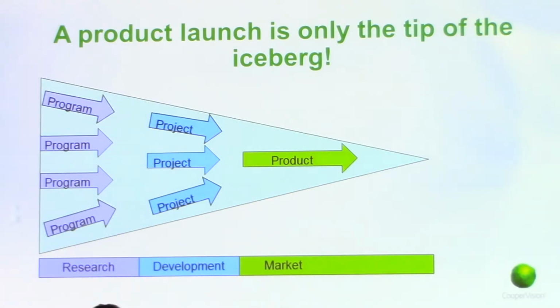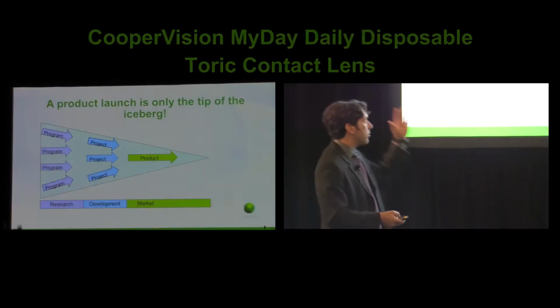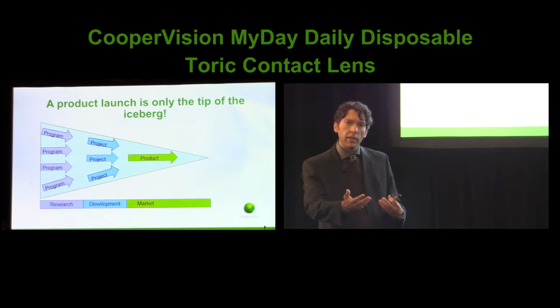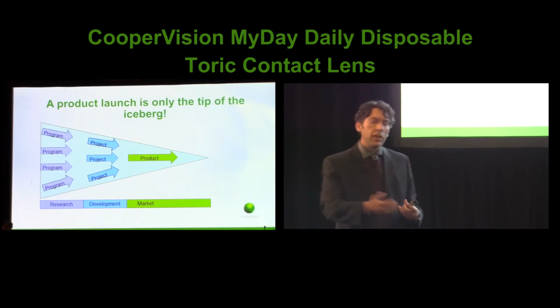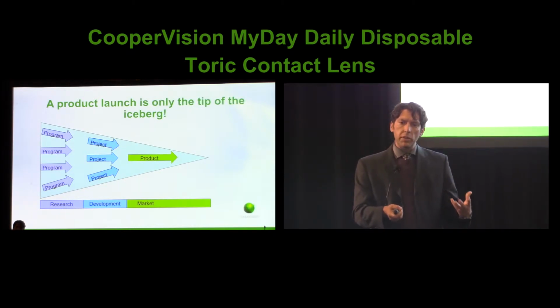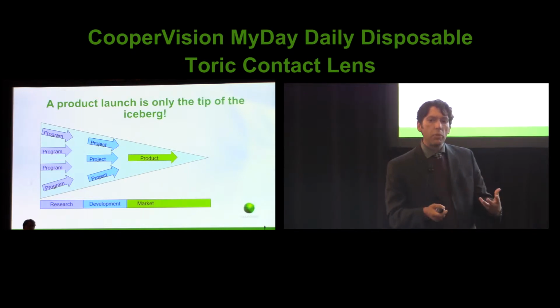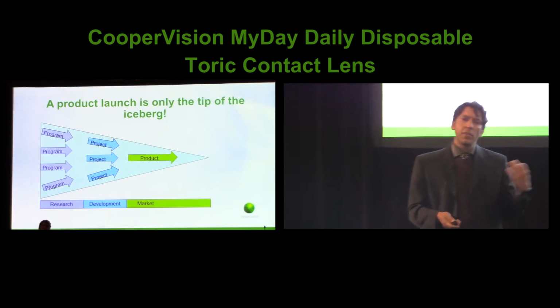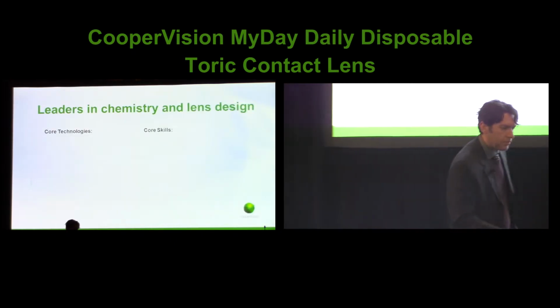So we talked about product launches, which is what you guys see. But really, this is just the tip of the iceberg when you're talking about research and development. Because behind every product launch, there's a mountain of research programs. So looking to understand fundamentals of how silicone materials interact with the eye and what determines good wettability on the eye, as well as fundamental research that we do on developing new building blocks for contact lens materials. And so behind every product you see, there's blood, sweat, and tears of many different chemists and clinical scientists that have gone into making that product.